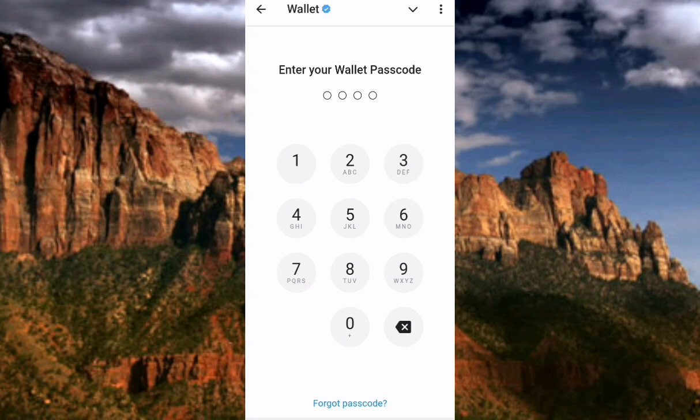So guys, now here I'm required to input my wallet password. This is to confirm that I'm actually the authentic owner of this Telegram wallet. So let me go ahead now to input it. It's a 4-digit passcode.